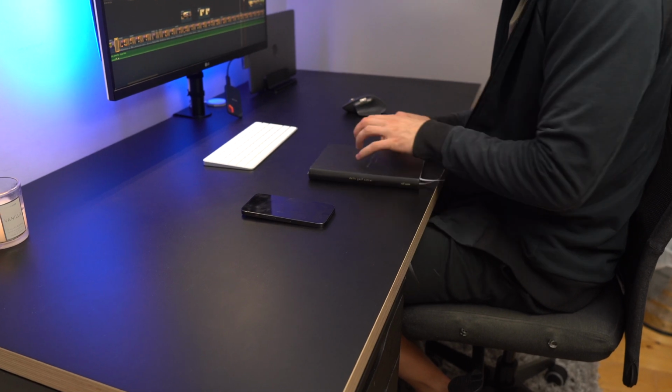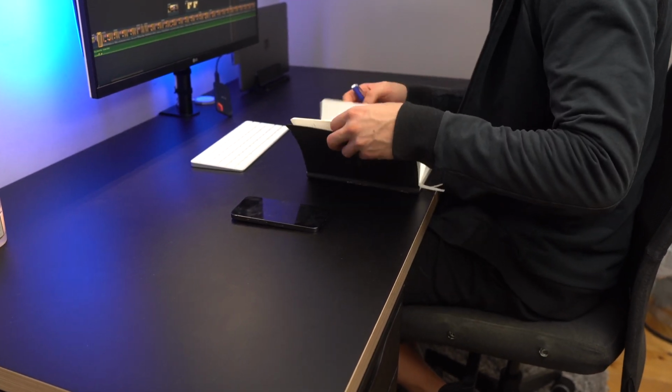Again, this is a very budget friendly desk. The Ikea drawers are €50 each and then the tabletop is only €20. So for €120 you have a massive desk that has lots of storage and lots of space to do everything you need. Then probably the main thing on this desk setup is the laptop.